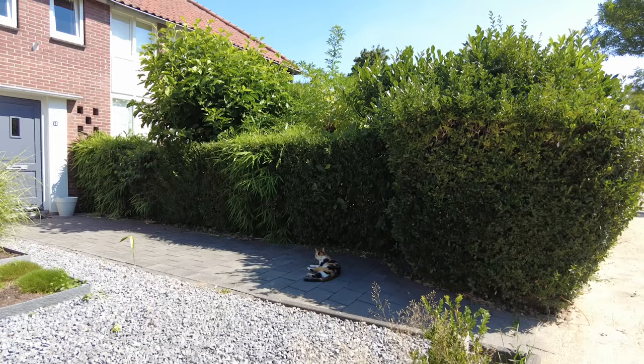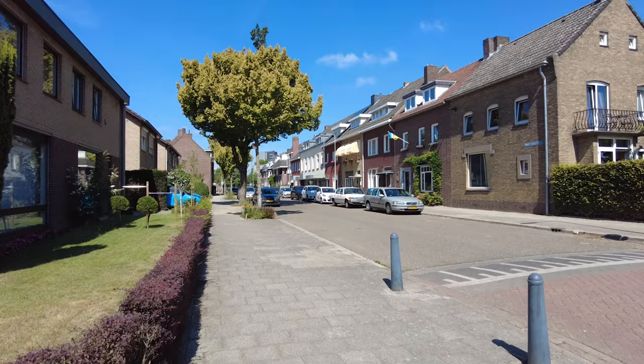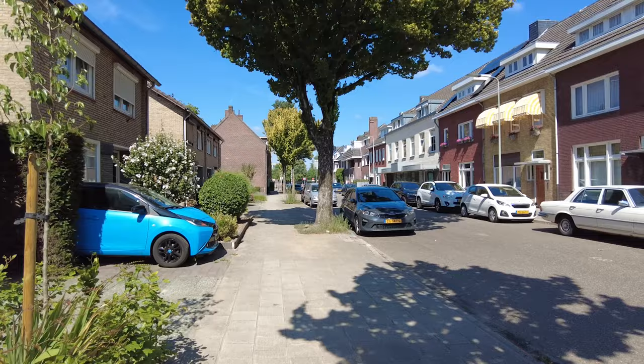We parked just outside the paid zone and then we have to walk like 20 minutes to the center, but it's okay because it's nice weather today and it's not extremely hot. So as you can see here, Roermond has many residential areas. And we are approaching the center. Over there is the railway and there's a kind of underground passage for pedestrians to get to the center.